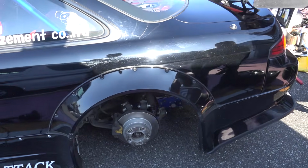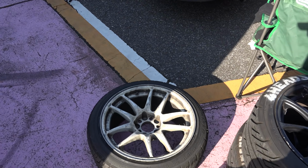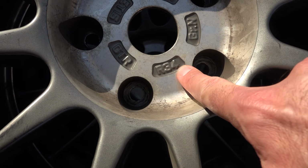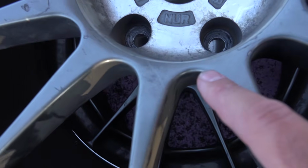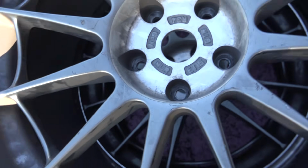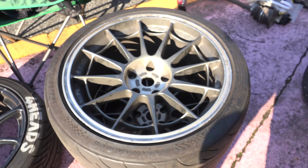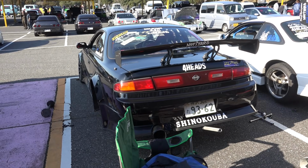Oh well, you know, stuff breaks. Yeah, Lee-chan's wheel game is pretty good too. I mean, I like the CR Kais. R34, GTR, newer. So these are the NK NT03s. Yeah, those are kind of rare, and he's using them on his drift car.